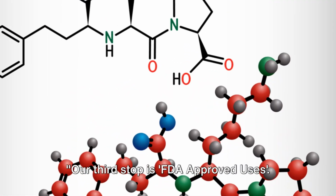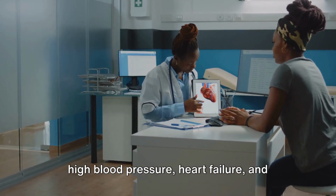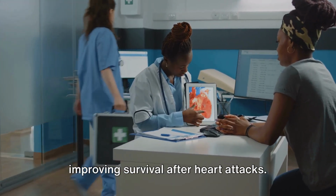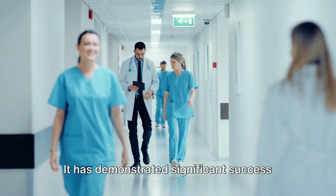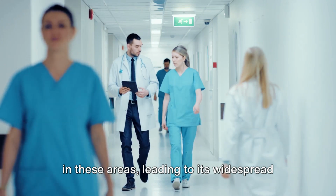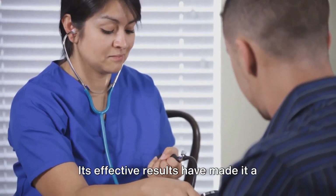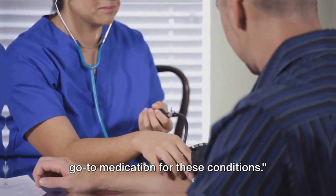Our third stop is FDA Approved Uses. Lisinopril is FDA approved for treating high blood pressure, heart failure, and improving survival after heart attacks. It has demonstrated significant success in these areas, leading to its widespread use and popularity among healthcare providers. Its effective results have made it a go-to medication for these conditions.